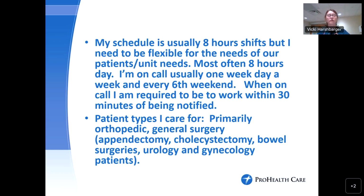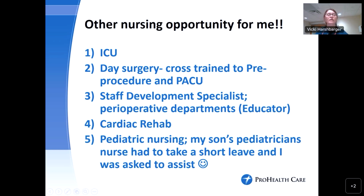Patient types, right here at Oconomowoc, we're primarily orthopedics. We do general surgeries, which is appendix, gallbladder surgery, bowel surgery, so bowel resections, and urology procedures like problems with people's bladders, and then gynecology problems to take care of those patients. And one thing I didn't add on is recovery room nurses need to be able to recover a patient after a C-section, which is kind of exciting.